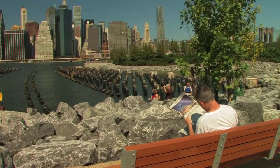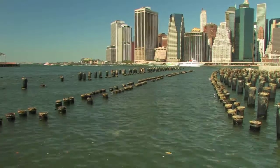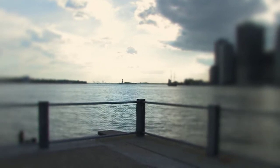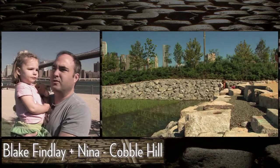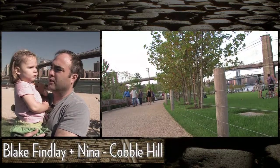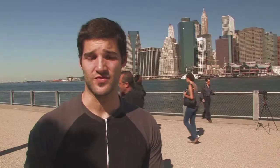This is a completely new way of seeing Lower Manhattan. It's a completely new way of seeing the Statue of Liberty. It's a completely new way of appreciating the water and the rivers that we have here. This is brand new for us. A good amount of trees, some nice views, some little ponds, good paths. I think the folks who designed it did a good job of creating little niches and little different experiences for people. The photo opportunities are endless. You could just keep walking around and never run out of things to take pictures of. It's very peaceful as well.